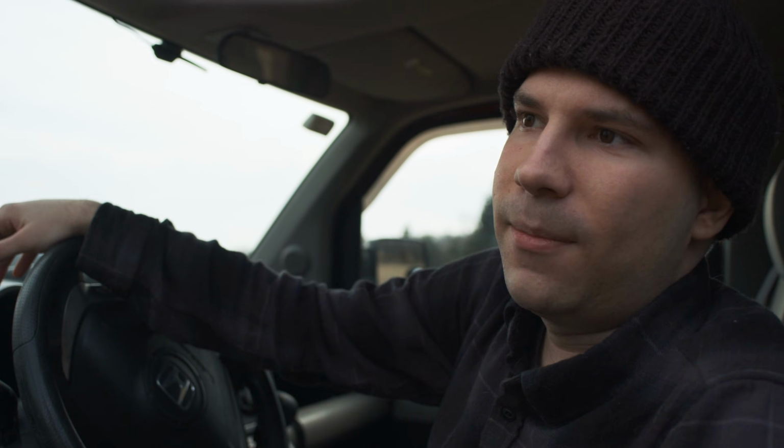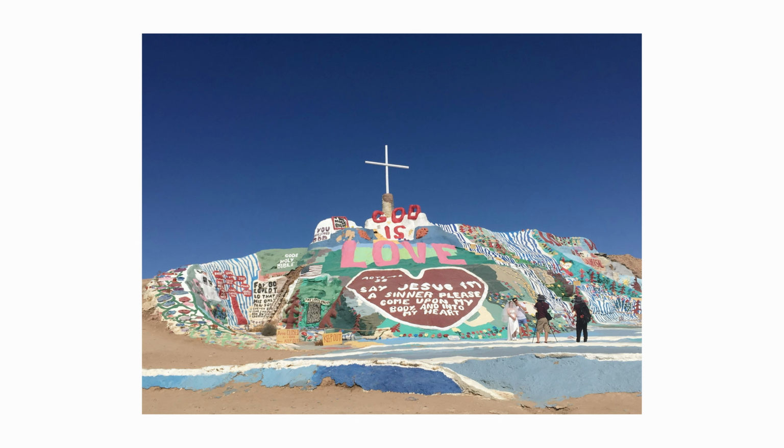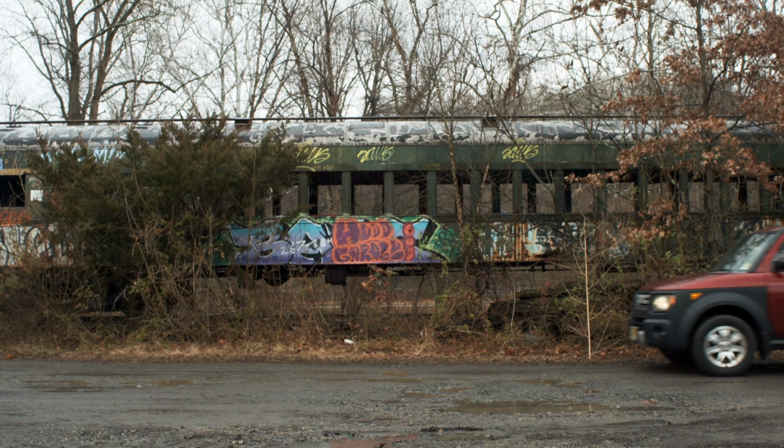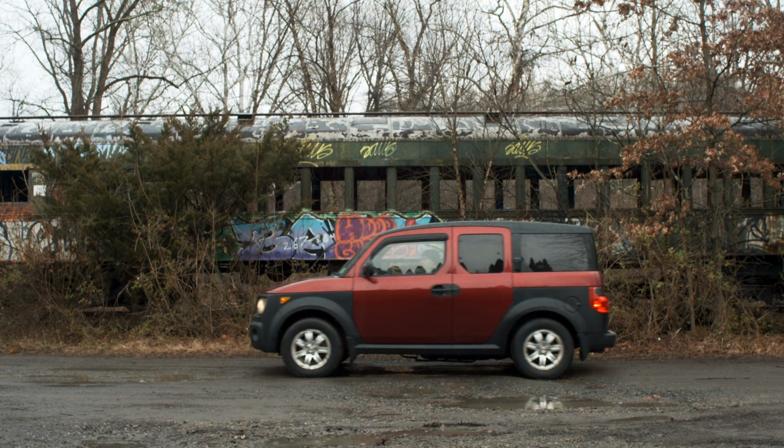One of the coolest places I brought my vehicle to camp on my road trip was this place called Slab City out in California near the Salton Sea. It's an old abandoned, I think it's a military facility where it's just a bunch of cement slabs where people set up campers and built little shacks. Just a lot of people kind of living off the grid, a lot of old people, a lot of hippies and just kind of vagabonds living out there.